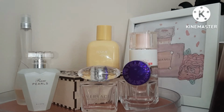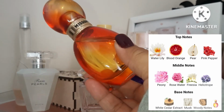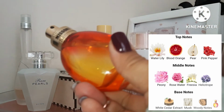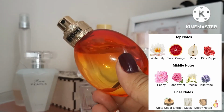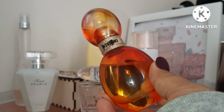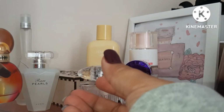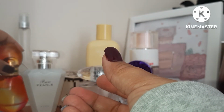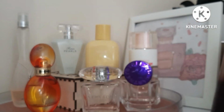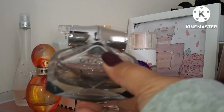Then we also have Missoni EDP or EDT, I'm unsure now. I absolutely adore this bottle. This is also a very floral fragrance. It has a little bit of a fruitiness to it. It's kind of a tropical type of fragrance, I would say. Maybe it's just the bottle that gives me those vibes, but this is nice smelling. I think it's crowd pleasing. So that's probably the definition for me when it comes to boring scents. It has to be crowd pleasing, and it has to be, you know, a nice fragrance.